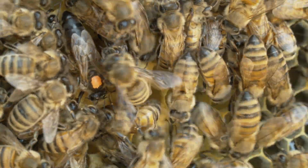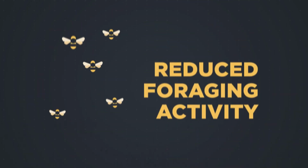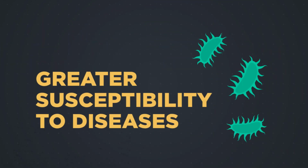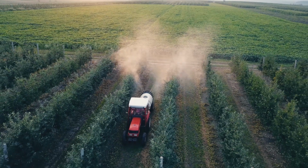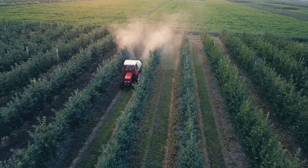Now, instead of big piles of dead bees, what we have are these sublethal effects where bees are bringing back small doses of pesticides, not enough to kill individual adults, let's say, but those compounds then end up in small doses in nectar, and they end up, small doses being fed to developing larvae. These small doses have far-reaching effects on bee colonies, such as delayed development of larvae, reduced foraging activity, and greater susceptibility to diseases. So if exposure to pesticides is inevitable, how can we prevent pesticides' harmful effect on bees?